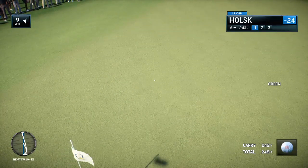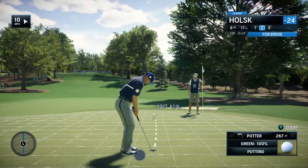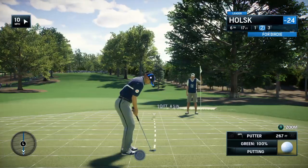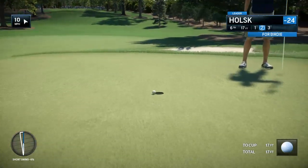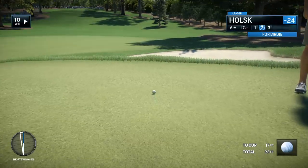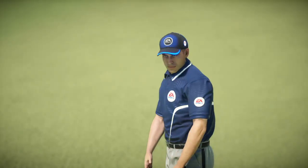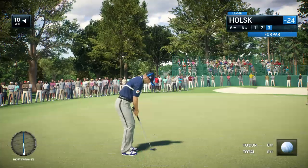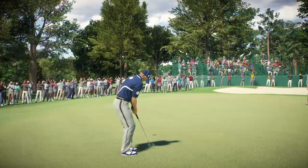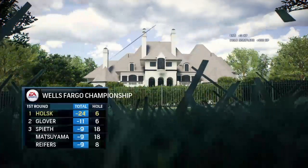No problems there. Really good approach shot. And now, good look at birdie. Getting set now over the putt. Oh, man. You can't miss him from that distance. Has his par.